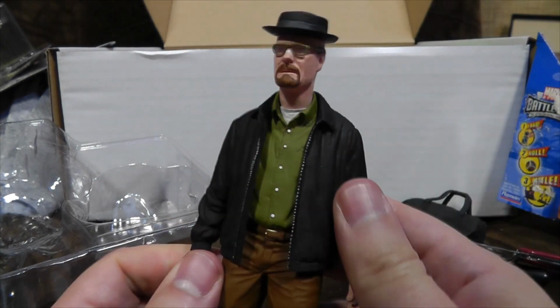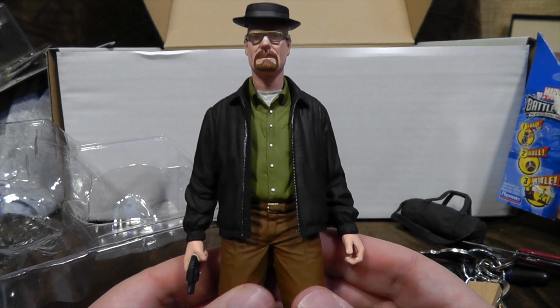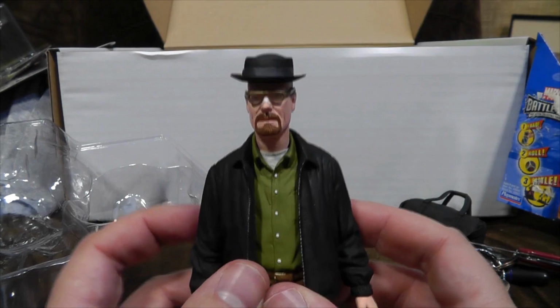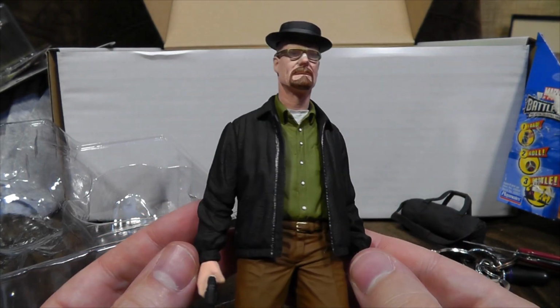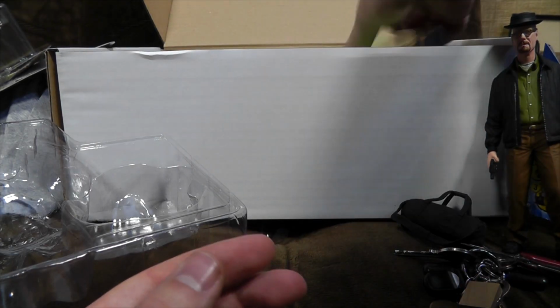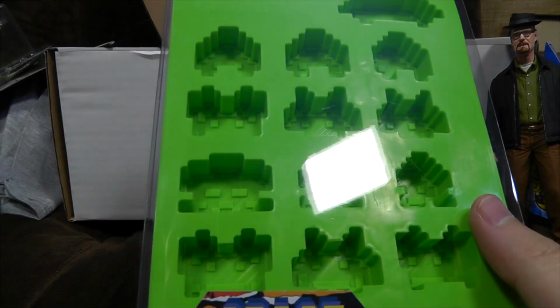And point. Oh, the arms don't move. It is more statue than figure, actually. That's mildly disappointing. I wanted him to point his gun at other figures and demand money and sell them meth. That's really good, though. That's a really nice figure. I like that. I like that a lot. Stand over there. Right, next up, it's an ice cube tray.